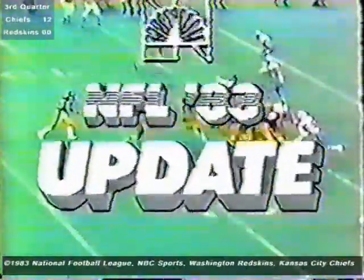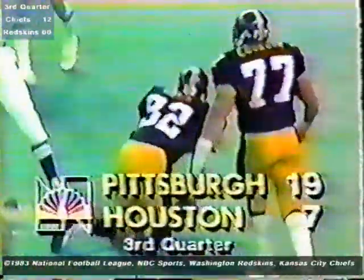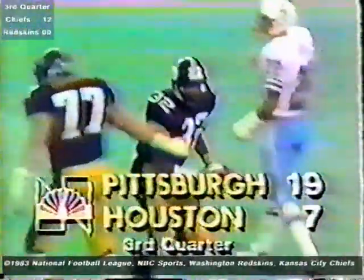Thank you, Charlie Jones. Let's show you Franco Harris on the move. Franco inside the 10, cuts straight up the middle, lunges in, touchdown for Franco. Pittsburgh now leads Houston 19-7. Back to Washington.